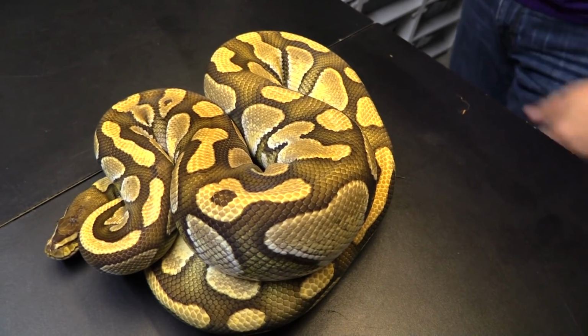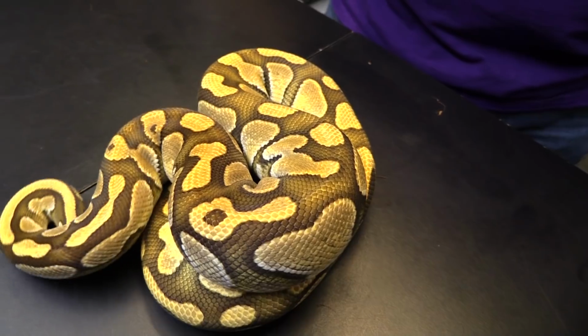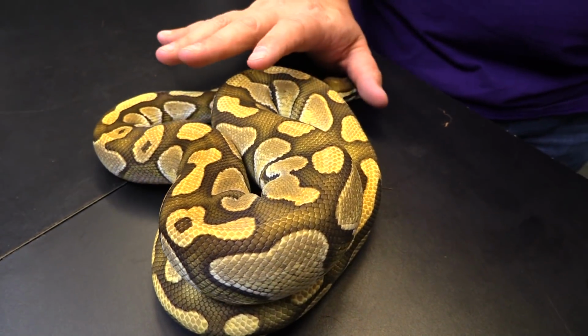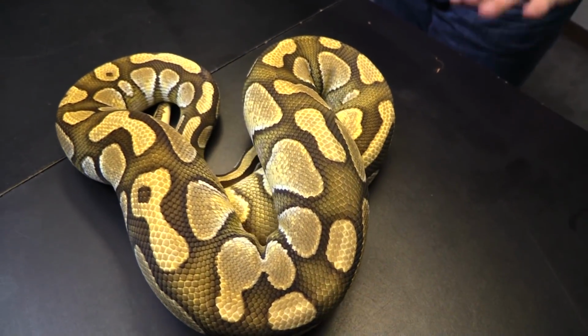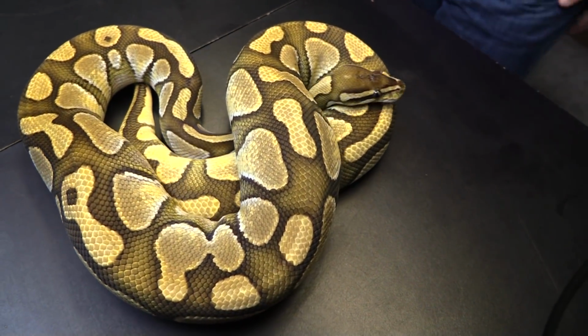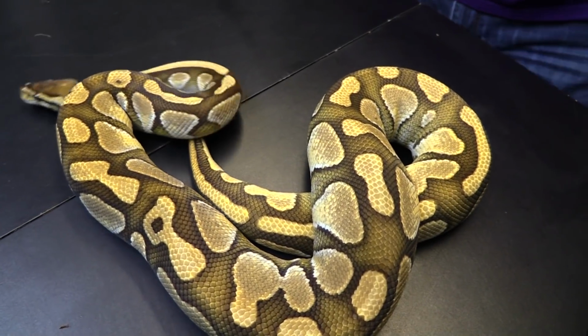However, the lesser pastel stopped eating, and when he went into breeding season, just wasn't feeding good, was losing some weight, and was getting less body condition than I liked. So we took him out of the breeding program, substituted the straight lesser male in for quite a while, and then we got that one back on food, and he's fine now. He actually went back in the breeding program.